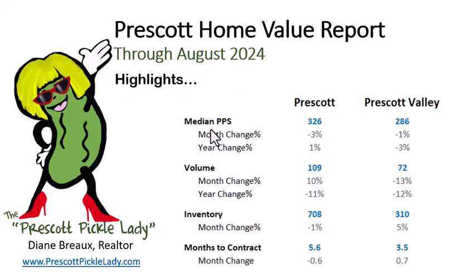In Prescott, median sales price per square foot was $326. That is a little drop, 3% from last month. Only a 1% change since last year. Prescott Valley's at $286. Small drop, looking a little worse compared to last year, but that's just because of what happened last year mostly.